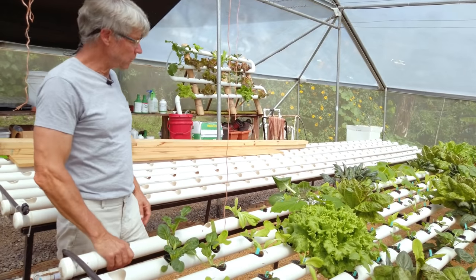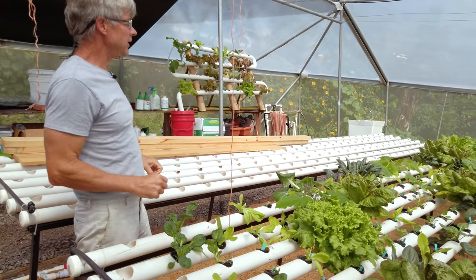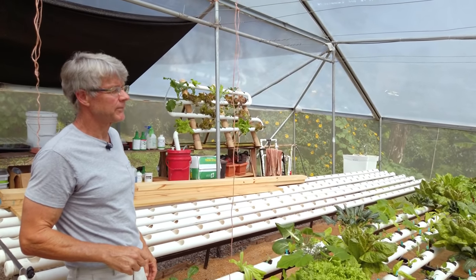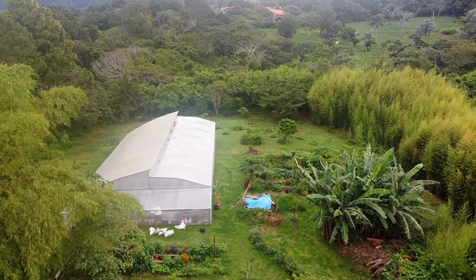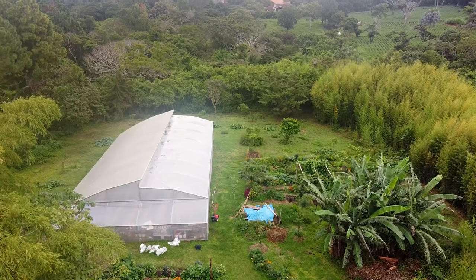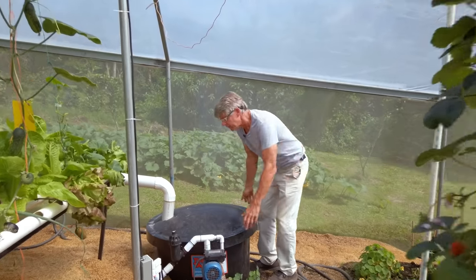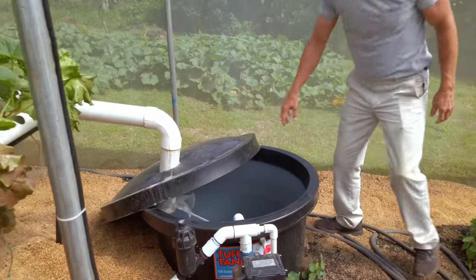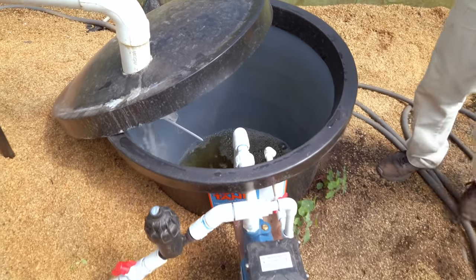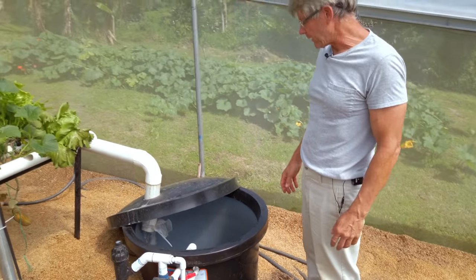And so each of these are 2-inch PVCs that go down to the end, and they all dump into one central 3-inch pipe that recycles the nutrient solution back to the 100-gallon tank that I have down there. So all the nutrients come back, recycled down this 3-inch pipe into a 100-gallon tank. And this tank lasts about a week. Again, it depends on how many plants I have in there, how often I run it, how hot it is. But right now it lasts about a week.